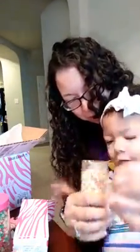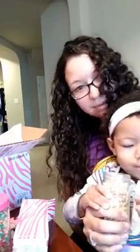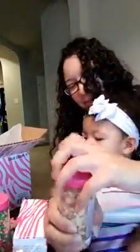This one is caramel corn. We just went to the movies today. She saw Coco, so she had popcorn. So let's see what this caramel corn smells like. It smells just like caramel corn. Do you like it? Do you want some popcorn? Alright, we made a mess.